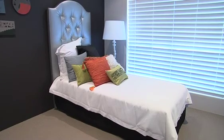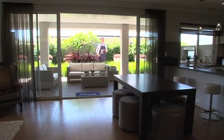The whole design focuses on the rear living, which stretches right across the rear of the home. Actually, the alfresco is fantastic. Can you show me around? Absolutely, love to.